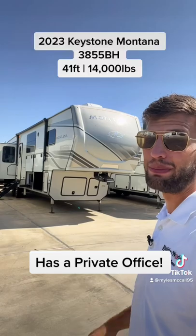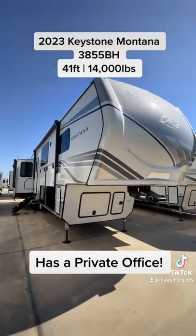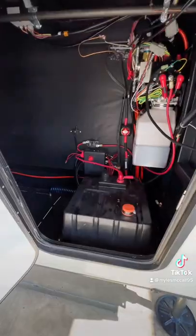I just got in our first 2023 Keystone Montana. It is their bonus room model with an office space. Let's go. This 2023 Montana is now coming installed with 2 lithium batteries from the factory.